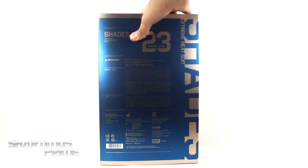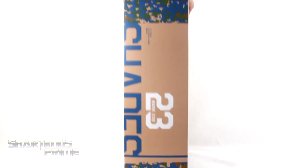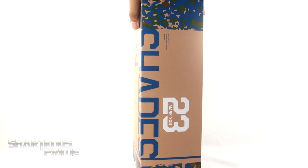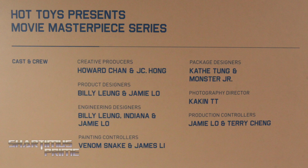And we get the camo Iron Man 3 at the top, and you can see it, and then the same thing at the bottom. Then you can lift right over here, and you can see the figure inside. And then you can see Mark 23, and it's not all gold and foily and shiny. It's more of a beige color. And then over here on the back, you can see all the people responsible for creating the figure.